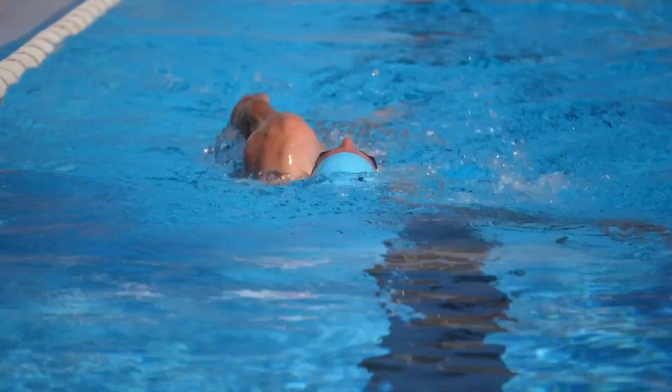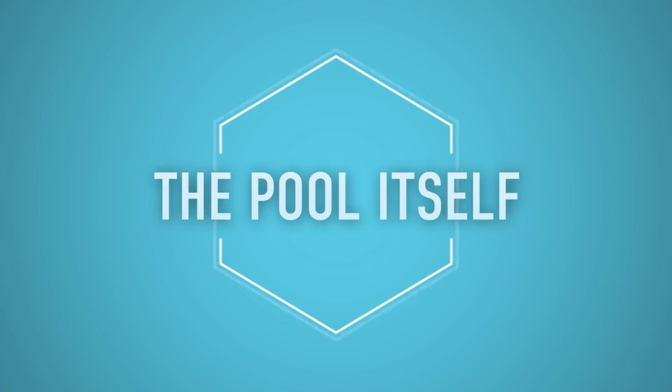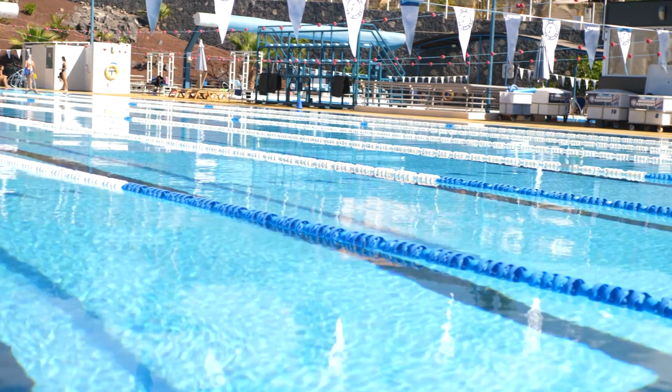Right, first off, let's do a bit of an overview of the pool itself and what you should expect. Generally speaking, most pools are divided into lanes, like you can see behind me here. In a competition, swimmers will have their own individual lanes, and you've probably seen that on TV. But in a normal swimming session or in training, you'll have multiple swimmers in each lane. More on that later. When it comes to choosing which lane to go into, there is generally a hierarchy of sorts in terms of your pace or ability.